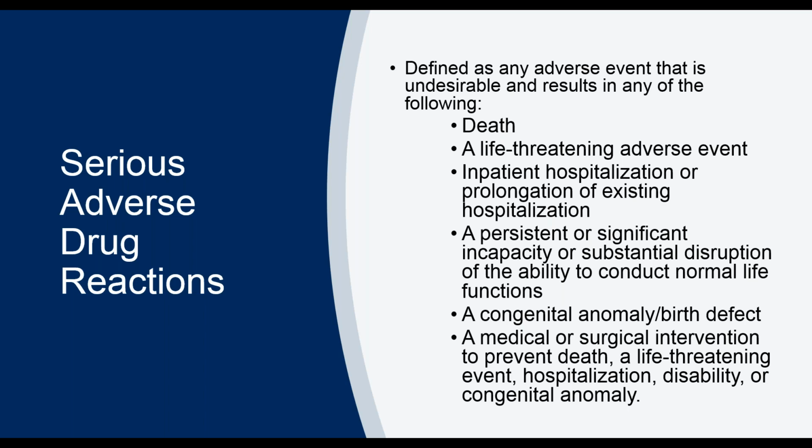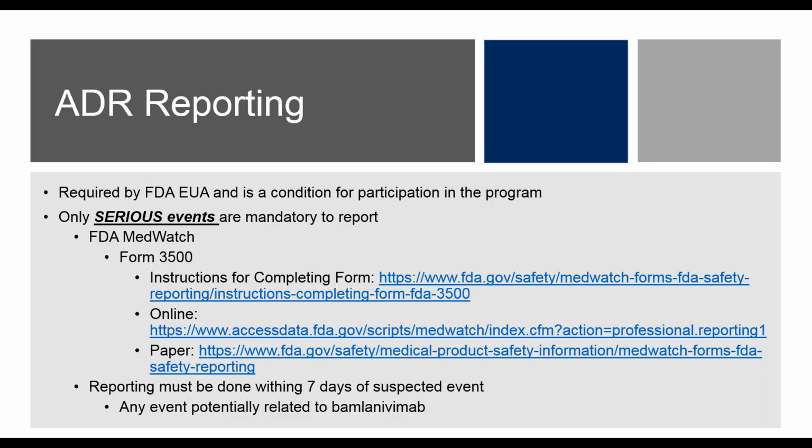So next slide. And this is how it's required to be reported. Again, it is a condition of both the EUA and participation in the program. And only serious events are mandatory to be reported. Again, through the FDA MedWatch program, Form 3500.